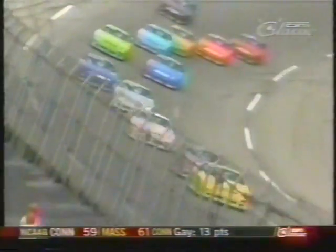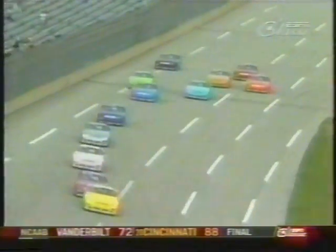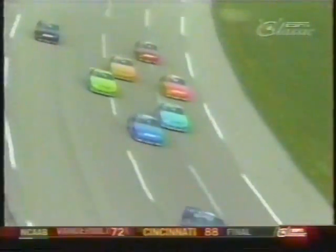Earnhardt down on the inside, and the silver car begins to move. He's using a low line. The low groove is working for him as he comes up and drops into 4th place. Earnhardt has never won an IROC race, despite the fact that he's won almost everything else in stock car racing. So this means a lot to him.